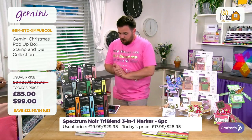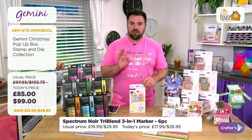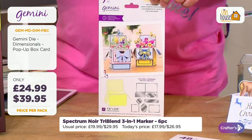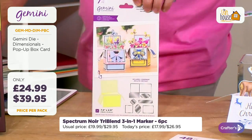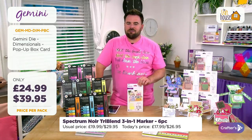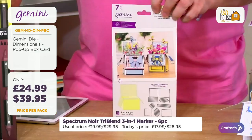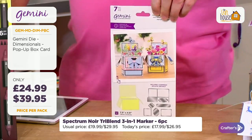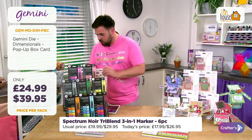Now, what should we show you next? Don't forget the actual die, of course, that's going to make your pop-up boxes. This is what's going to make the concept for you. So this is a bit that does all the work. And you could maybe, if you wanted to, with scoreboard and paper, sit down and work it all out. But this does it for you. Run this through your Gemini and you've got the perfect result ready to go. It goes through all of your other regular die cutting machines as well, not just our Gemini. $24.99 or $39.95 if you want to get hold of that one.